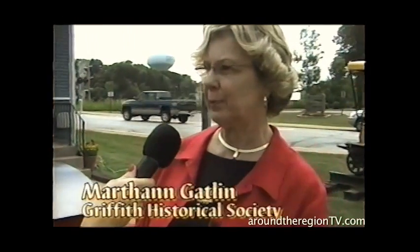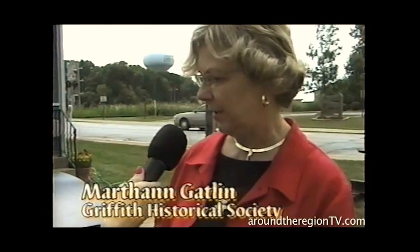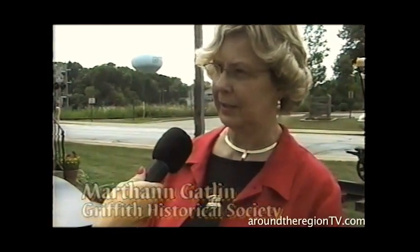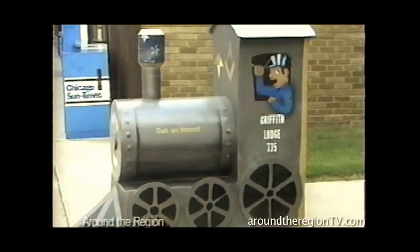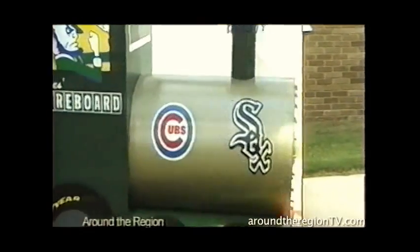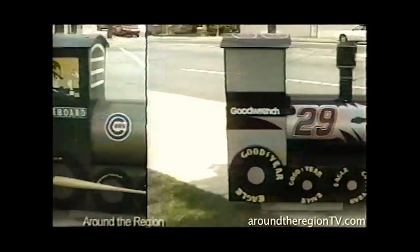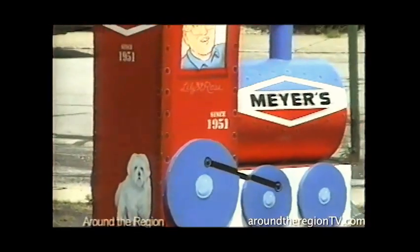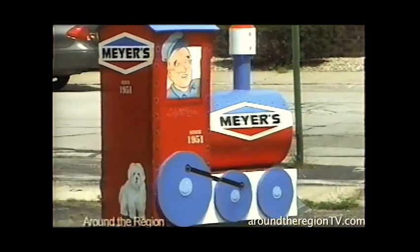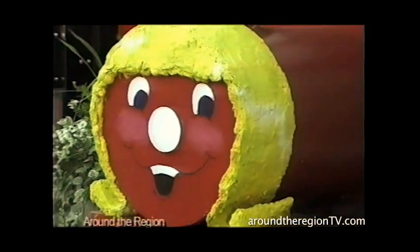Each business that purchased one, and they were very generous to do this, had them painted by artists who donated their time and service. They're made by a local business here in the town of Griffith, Broad Street Studio, and we had approximately 30 businesses purchase these trains, various businesses. Each train is made to complement the business.